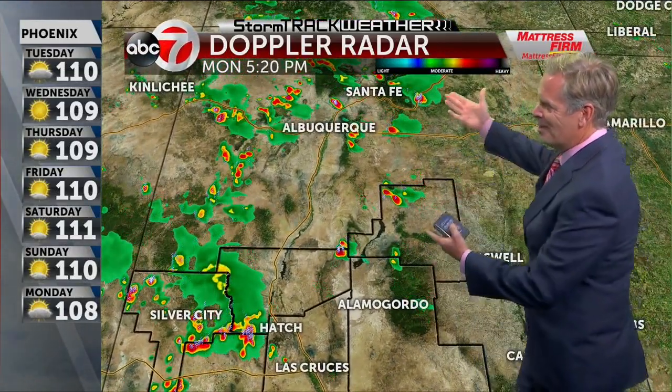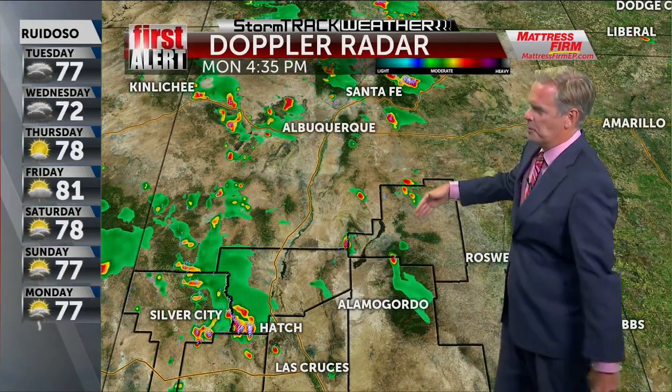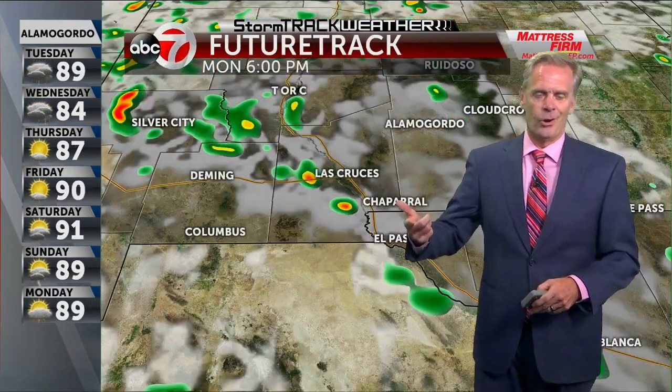Farther to the north, we have more thunderstorms in and around Albuquerque, which will continue to make their way down towards the south. So we have a lot of this flow from north to south. That's how it's going to be the next couple of days. And so we'll be looking for these storms to eventually grow and build and make their way towards us.